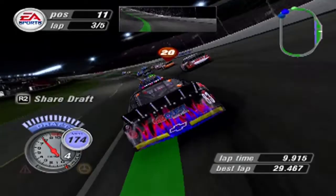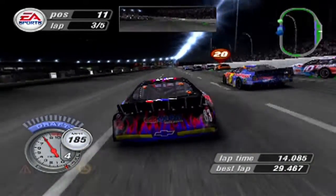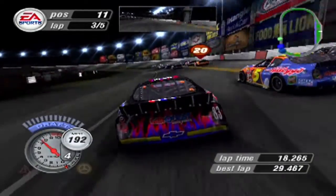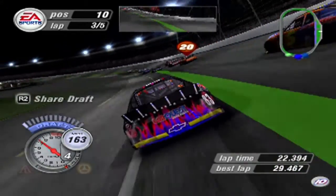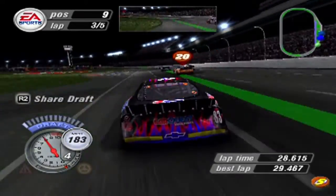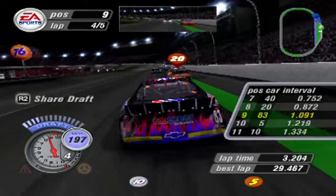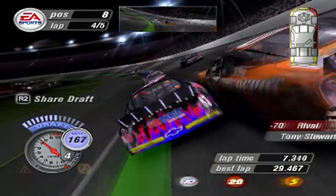Jimmy Johnson is your race leader so far here in the Winston. Three wide, this could get intense. My hands are hurting. Two laps to go here in the Winston. Jimmy Johnson, his second year in Winston Cup, came oh so close to winning the Winston one year ago. Screw you, Stewart.